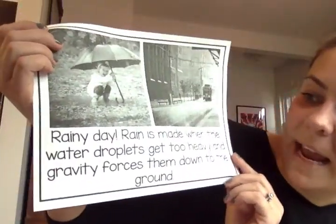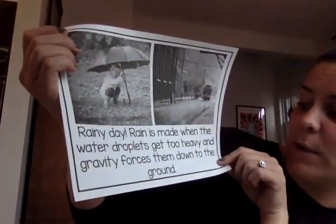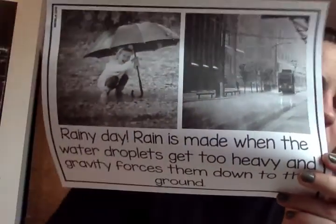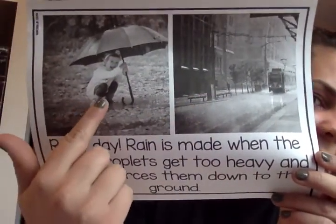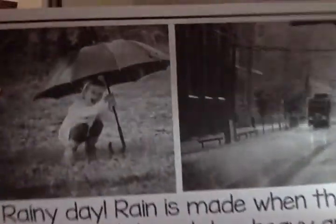Rainy day. Rain is made when the water droplets get too heavy and gravity forces them down to the ground. Wow, it looks super rainy right there. And it looks like they're holding an umbrella. That's super smart to have when it's a rainy day.